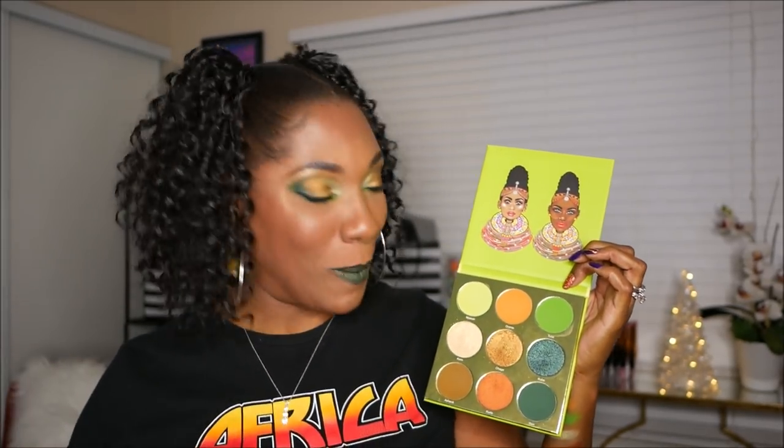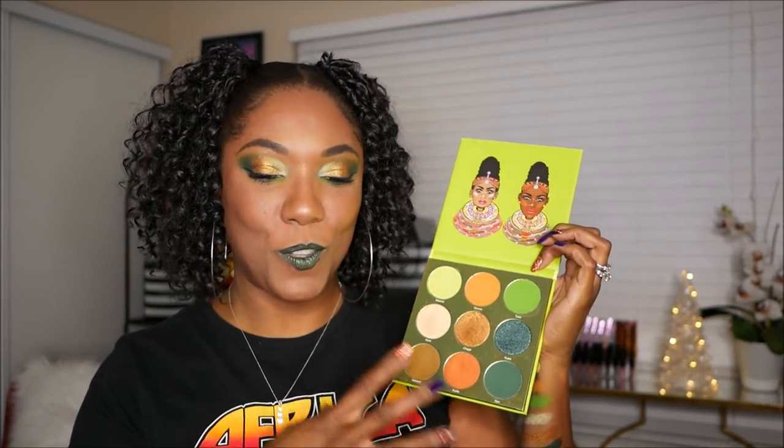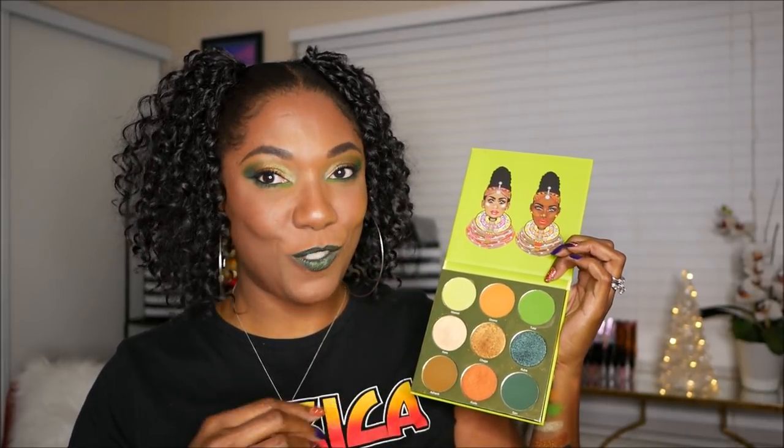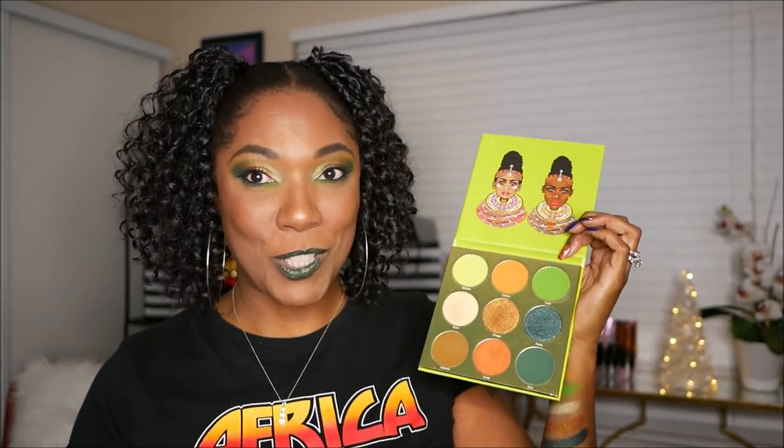Okay, the absolute bomb. And I'm sorry, but if there's one palette that I feel like I need to tell you, you have to get in your life, if you like these colors, this is it. This is the palette. Okay, Juvia's outdid herself with this palette, for real though. Okay, so that's all I have to say about this palette, you guys. It's bomb. I love it. These swatches, look, hello, okay, what?